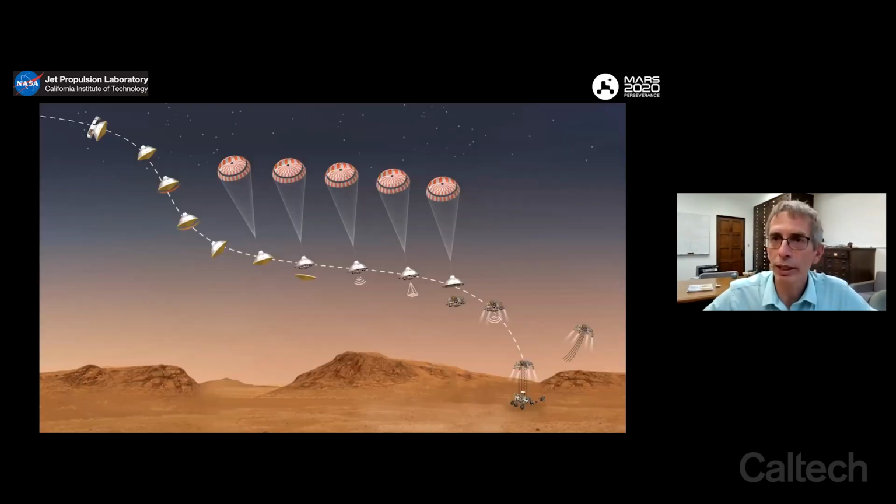I just want to review quickly what has to happen during entry, descent, and landing. The rover, all packaged up inside the shell, the spacecraft traveling through space, arrives at Mars at about 12,000 miles per hour. And over the course of a few minutes, it must slow everything down so that the rover can be placed essentially at no velocity by itself on the surface. I'm not going to go through all these various phases that you can see, but it involves aerobraking, parachute, and then what we call powered descent.